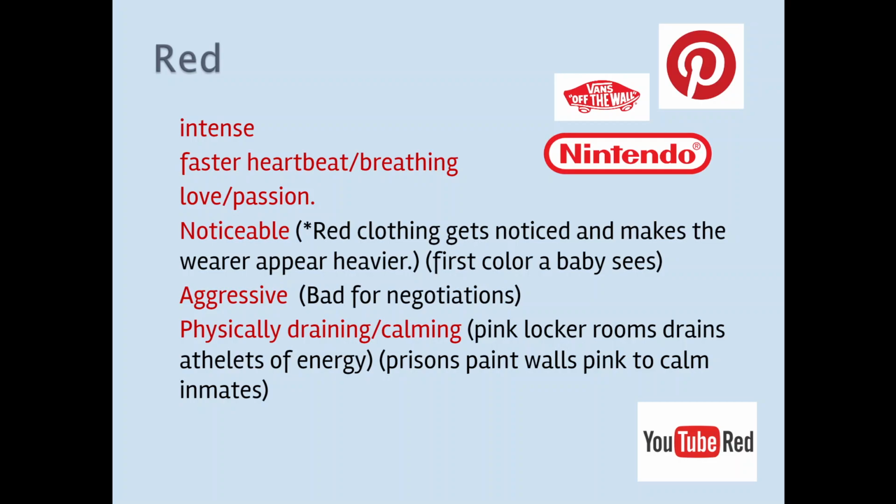We got a lot of notes on red here. Red, of all of the colors, is the color that we have the strongest physical reaction to, and it's also the one that's been studied the most. So we just know more about the color red. So I'm going to kind of go over this fast.